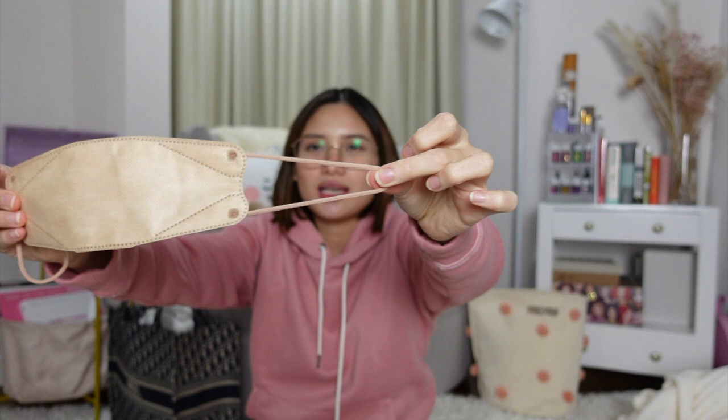So in case you guys still haven't seen me recommending these masks, now is the time for you guys to try this one in case you are still in search for the best mask.